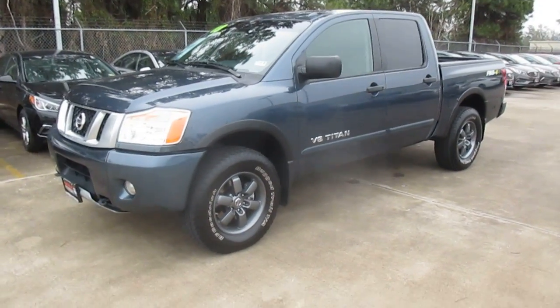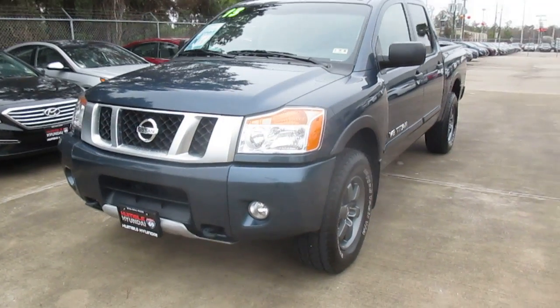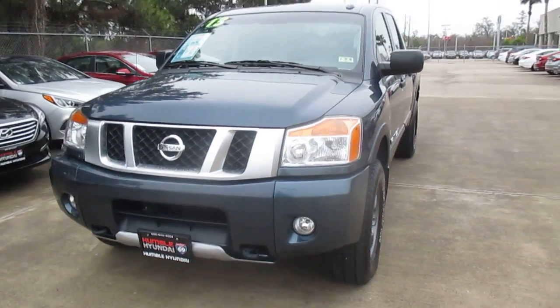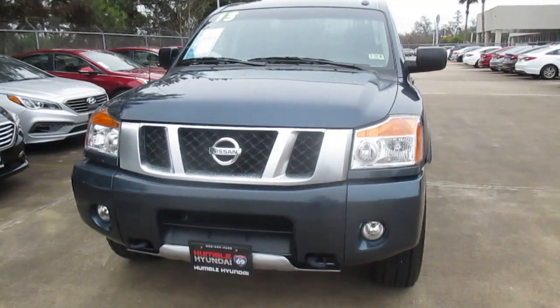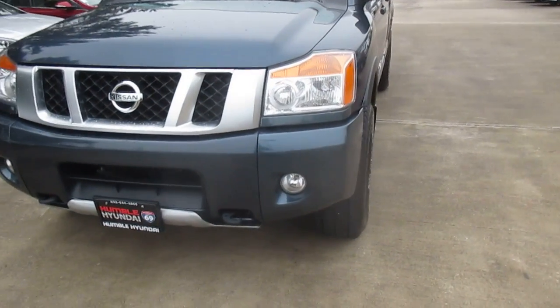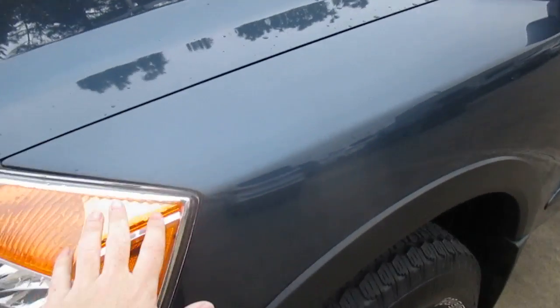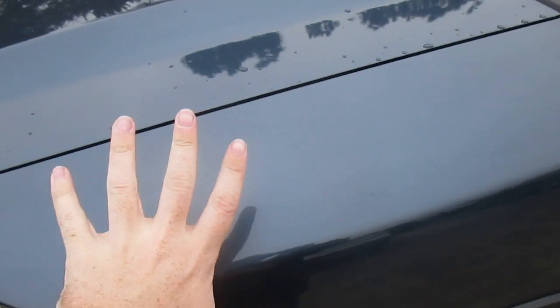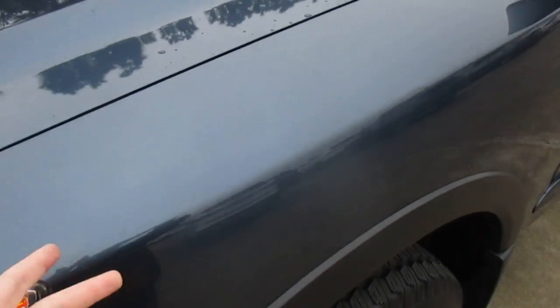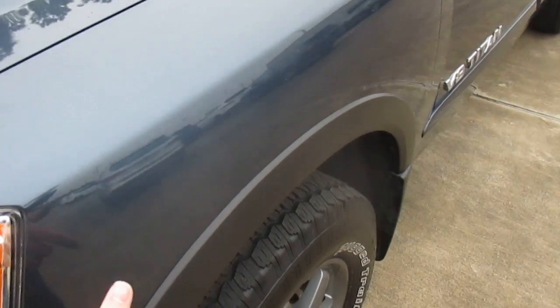Now, a few other quick facts before we continue on. This one here is finished in graphite blue, and it's paired with a charcoal cloth upholstered interior. And I will tell you, I absolutely adore this graphite blue. It's a real interesting color because if you look at it on a cloudy day like we have now, it's kind of this dark, almost navy bluish color. You do see a little bit of a lighter tone to the blue itself compared to a deep sea blue or something like that, like other vehicles might offer.